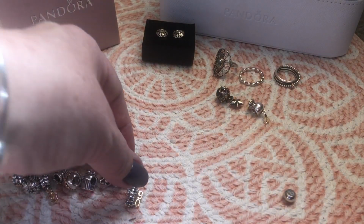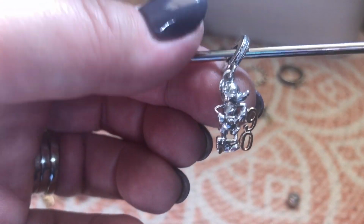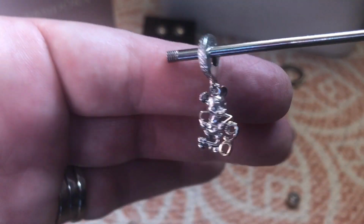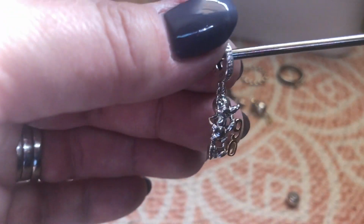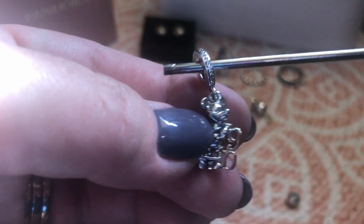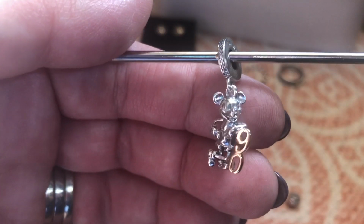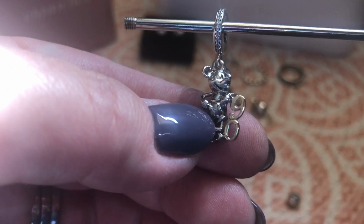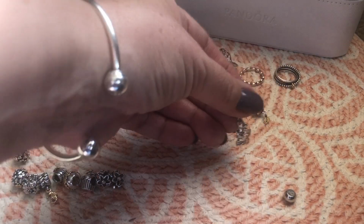Okay, so starting off with my charm collection. This is a recent new one, and this is the Disney limited edition Mickey celebrating his 90th birthday. This is a very big charm, very large compared to the other Disney charms. Now the reason why I purchased this charm was that Mickey and I have something in common, and that is that we celebrate the same birthday. He was born on November 18th, and November 18th is my birthday as well. So I thought it was fitting that I would get this charm this year. Can't believe Mickey is 90 years old.